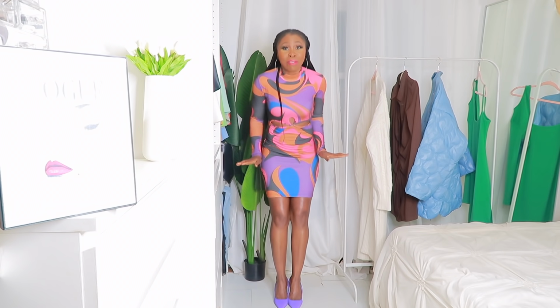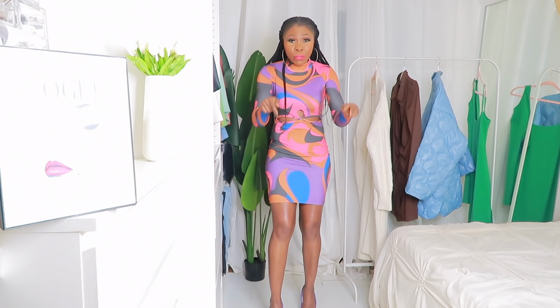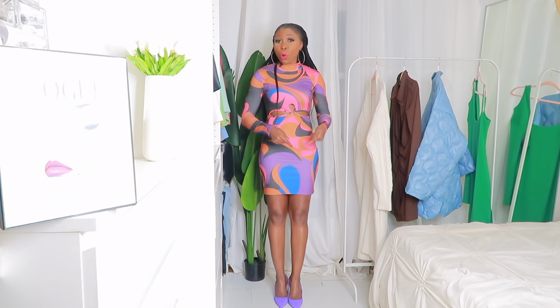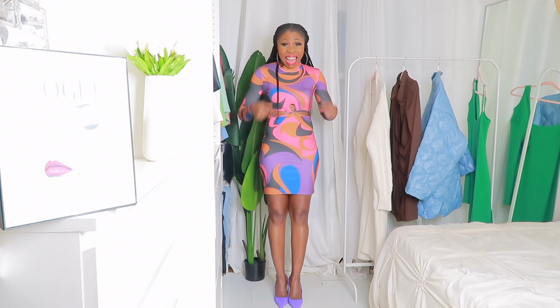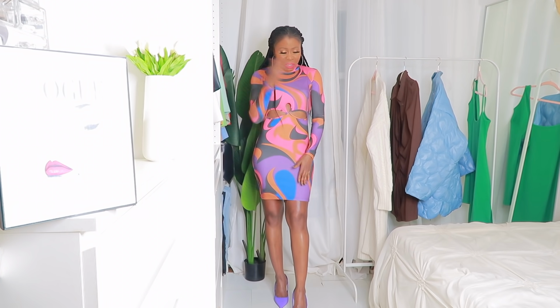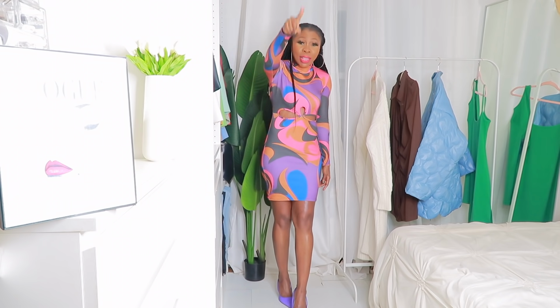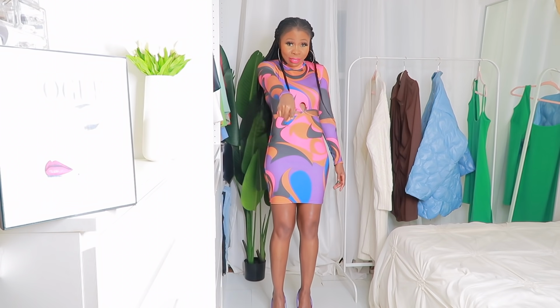I'm loving it. Get into this before it sells out, because I know this won't last on Nastygal. This is for a badass girl, okay? Sexiness. If you have curves, even better on you. Yes, yes, yes. Believe me.